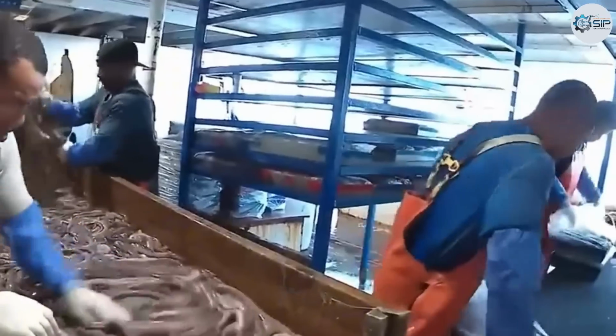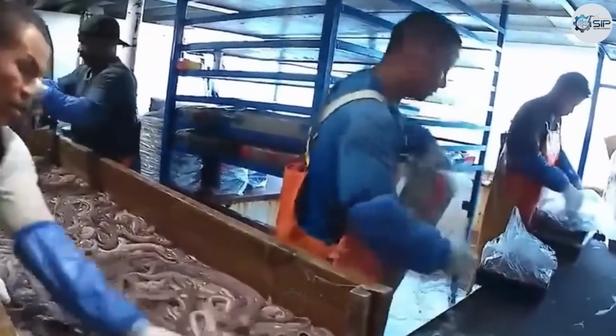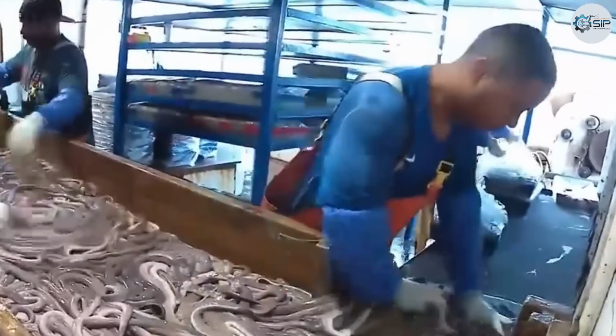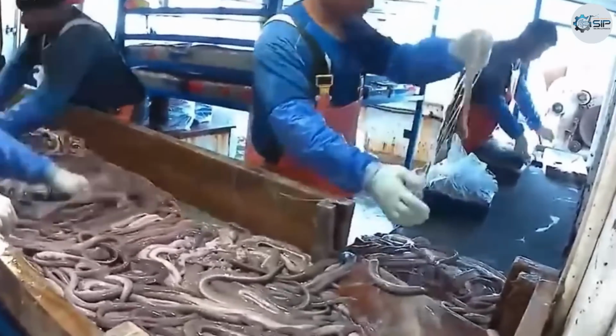Others check freshness, and some do the packing. The refrigeration system beneath the deck ensures each container of fish is frozen within 30 minutes after processing to maintain absolute freshness.